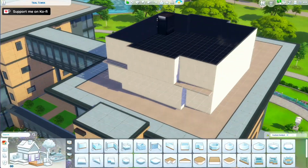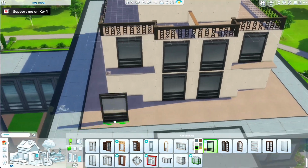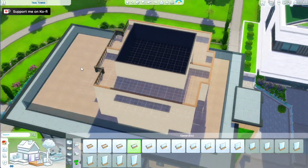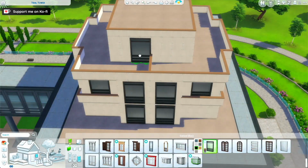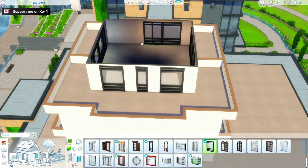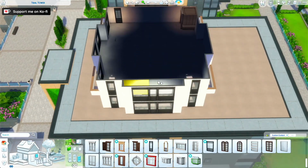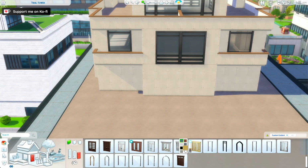I already talked about it a little bit in the last video, but this is basically university housing. It's on the Tidal Tower lot, which is in Britchester. It's one of the dorm room housing for the students at the university. The world came with Discovery University, so that's why I am building this dorm build with only base game and Discovery University.